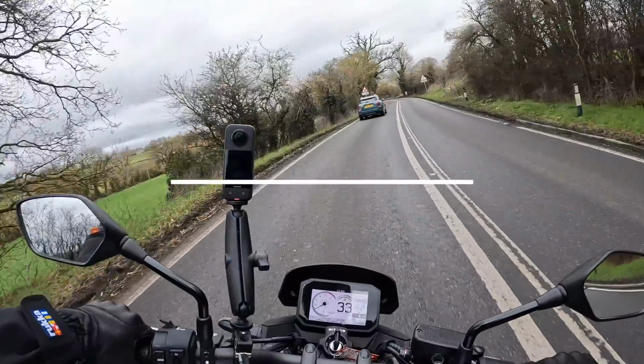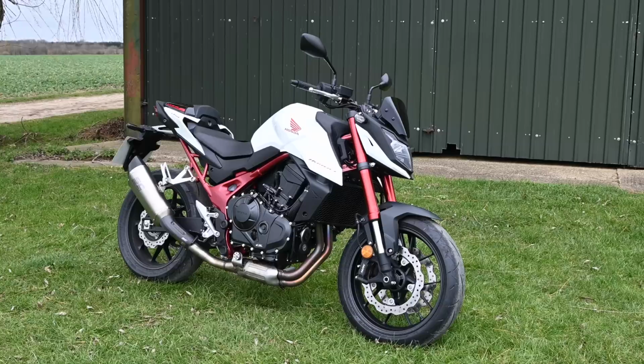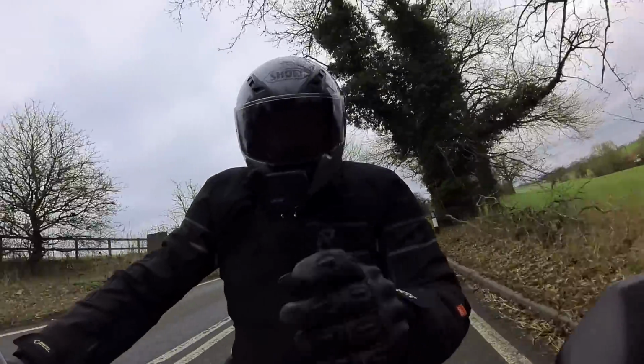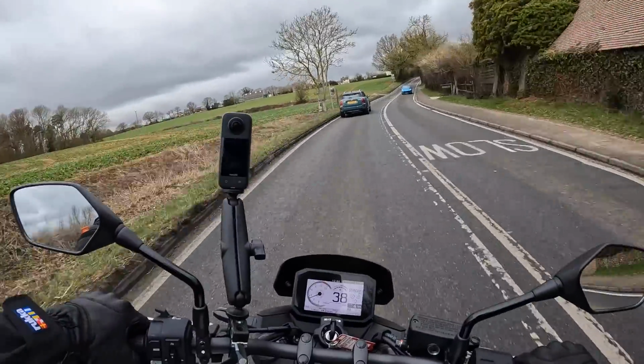The styling is always going to be subjective. A lot of people looked at it and said it's dull and boring. I don't think it's that bad. It's one of those bikes that actually looks much better in the metal than it does in pictures. I saw it at the NEC. I thought, yeah, it's nice. Depends on the colour as well.